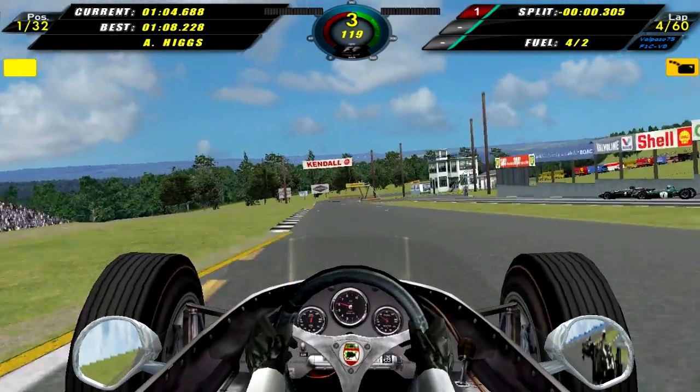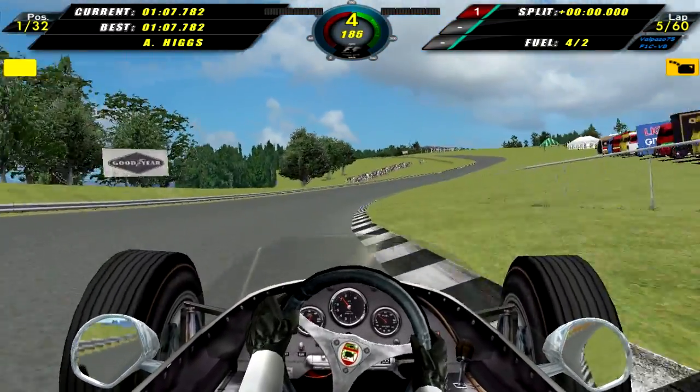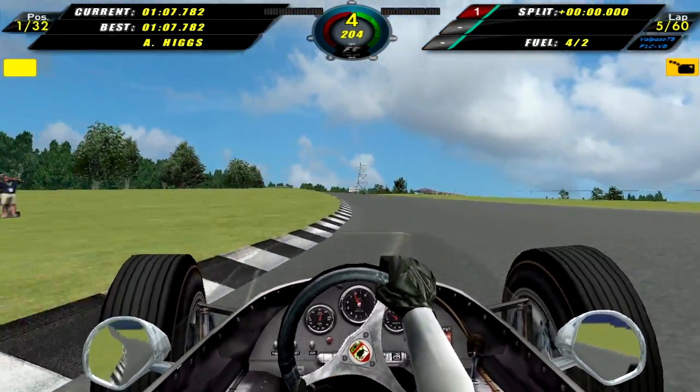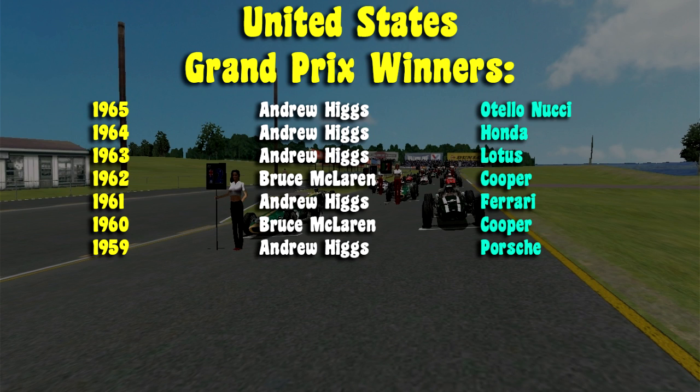It depends as we come around a few laps later to try and improve on that initial lap time, and we managed to post a 1:07.782. That's about 1 second faster, but that was about as much speed I was able to squeeze out of this car, so that is pretty much it for qualifying, unfortunately, but oh well.